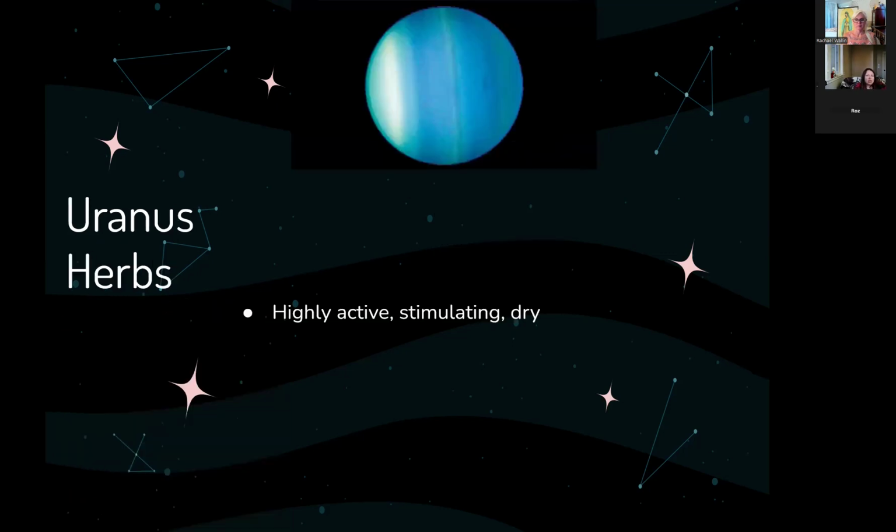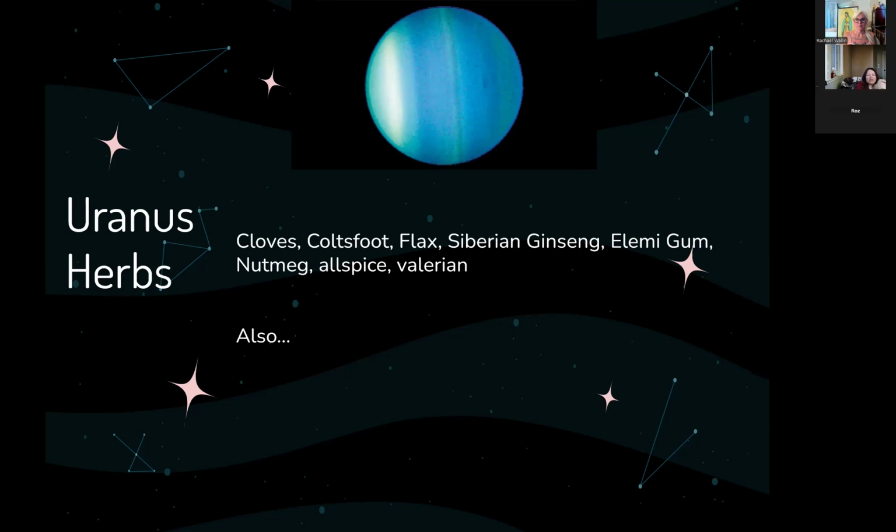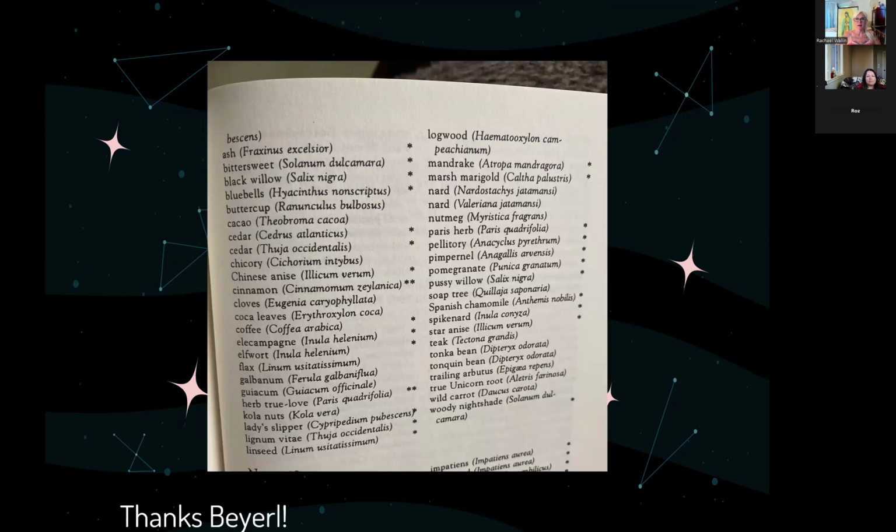So when we're talking about herbs, typically Uranus herbs are active and stimulating, highly stimulating and dry. So the big ones that we have on our group list are cloves, coltsfoot, flax, ginseng, elemi gum, nutmeg, allspice, and valerian. Valerian is interesting to me. I could see the dryness associated with it, but not the activation and the action. But a lot of other ones that I saw were chicory and cola nut as well. So those kind of things.